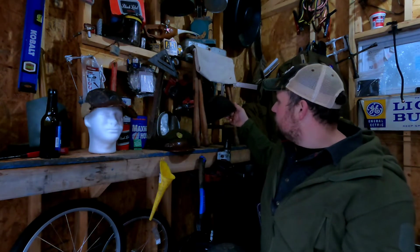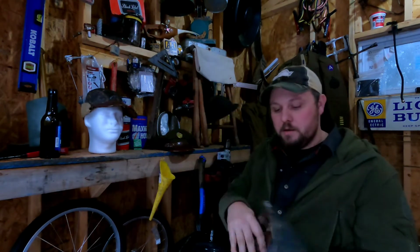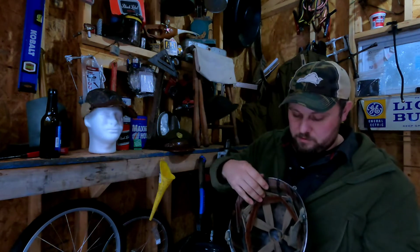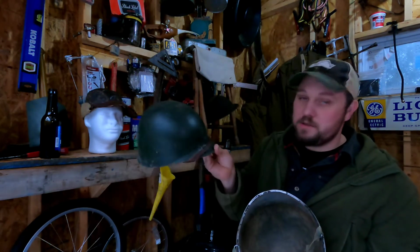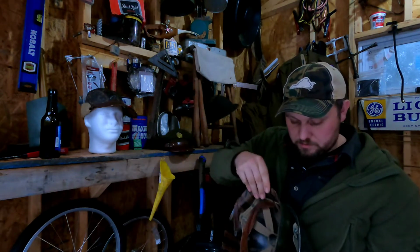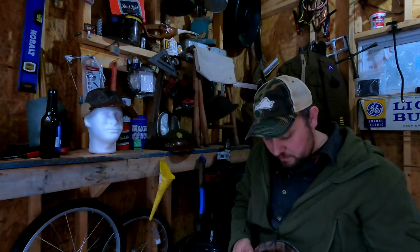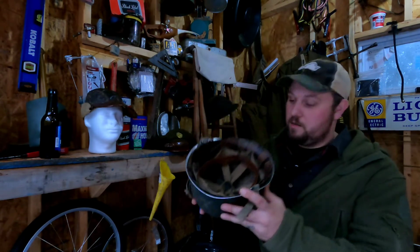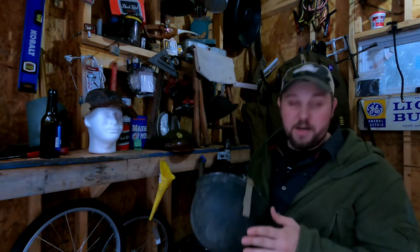Let's get on to this other helmet I got here. This was your standard infantry helmet in World War II, equipped with the liner. And the liner is in just as good a shape. I mean, really good shape. Still got the chin strap, which I was extremely happy that this one still had. All the leather on the inside and the fiberglass is all in mint condition. I mean, this thing, other than having some rough paint on the outside, is in great shape.